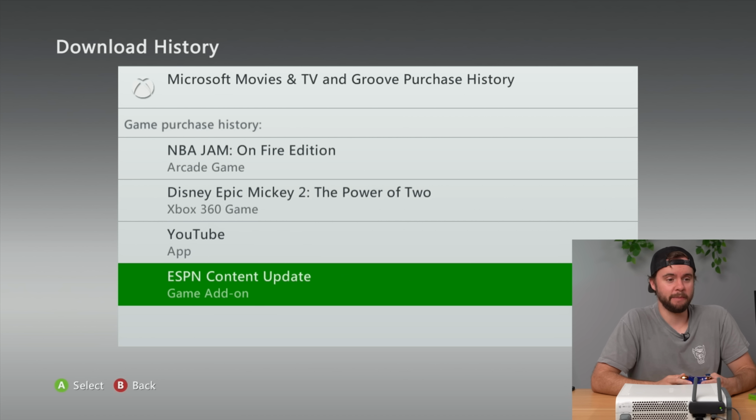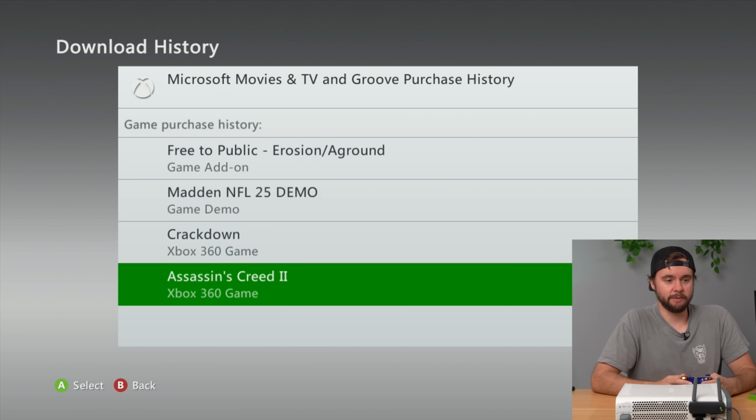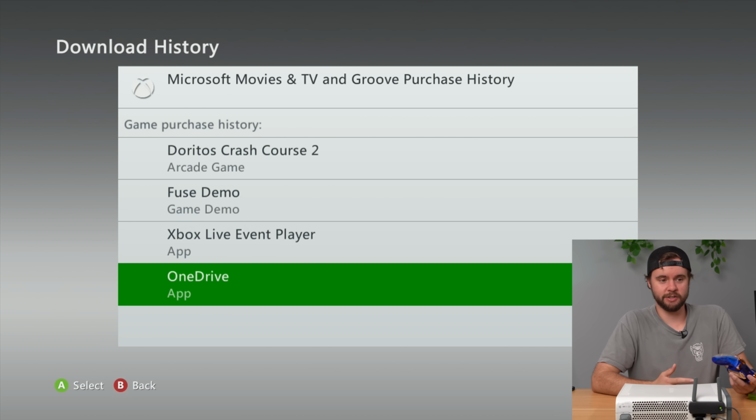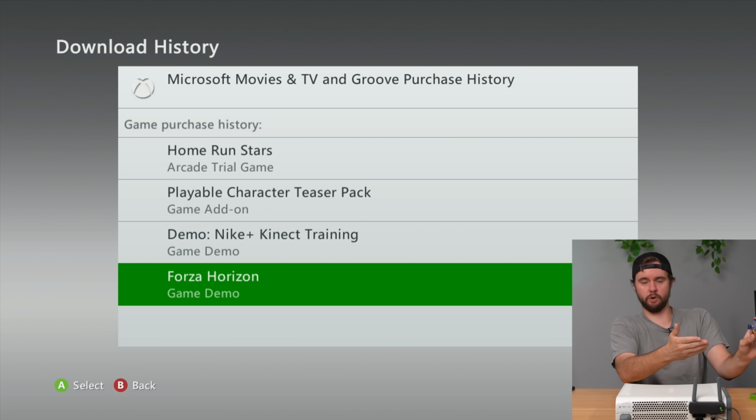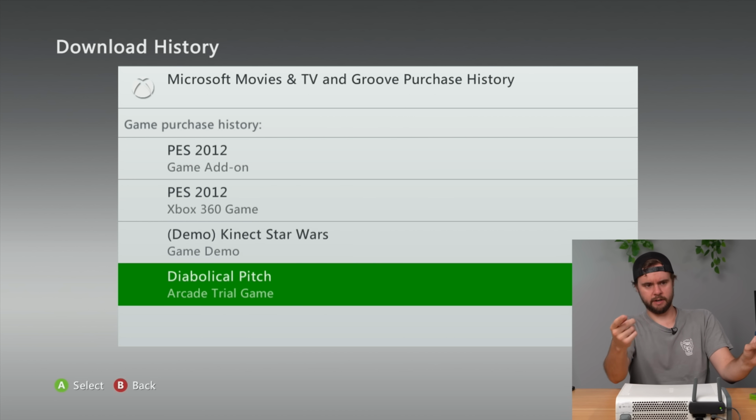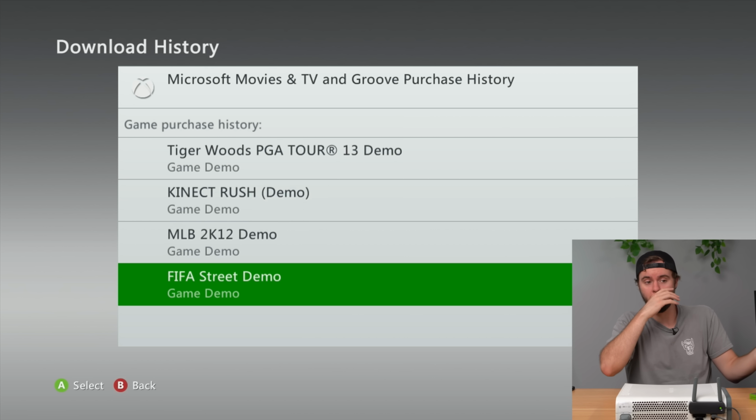So let's say you're like me and you have hundreds of items that you bought over the years, like add-ons, demos, avatar stuff. Look at this. I'm just scrolling forever. I've been scrolling for about 5 seconds now. 6, 7, 8, 9, 10. It goes on for quite a long time.